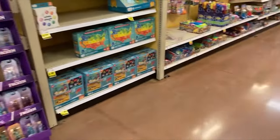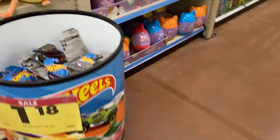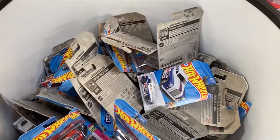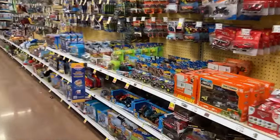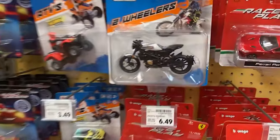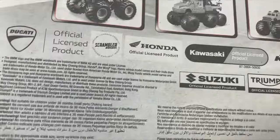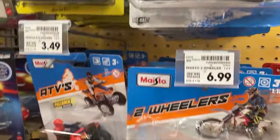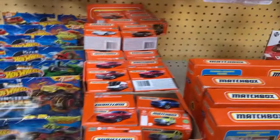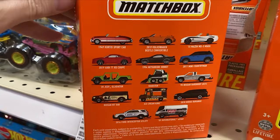Oh, well, I'm at Kroger now. So far, Kroger's seeming like more of the same. Ooh, that's kind of cool. Dirt bikes, huh? Street bikes. These are pretty cool. Let's see if this is a new one. No, it is not.